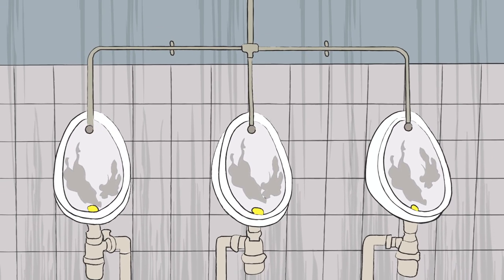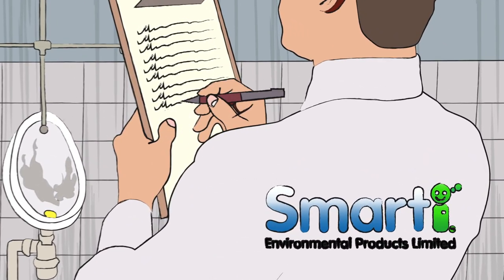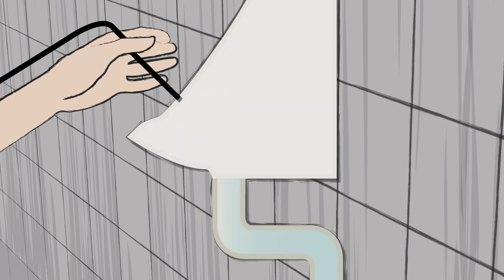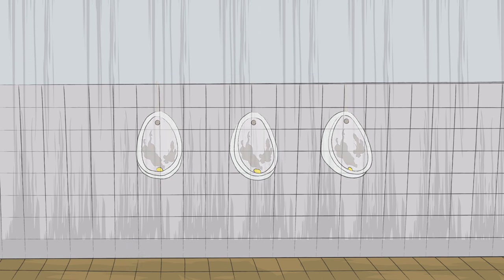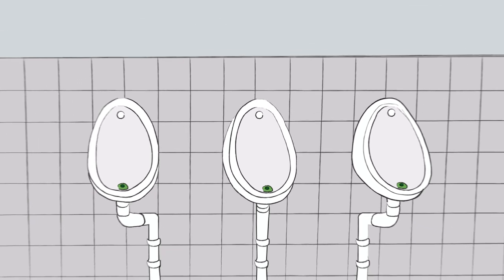A certified Smarti engineer will offer a free feasibility inspection. They examine your existing system and assess your individual requirements and offer a savings proposal. Then, if required, at no cost to yourself, Smarti will replace your old pipework with a new system. This can be achieved in just one day. But surely without water, you're going to get odours and bacteria. Funnily enough, it's actually been proven that water spreads bacteria.